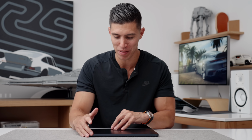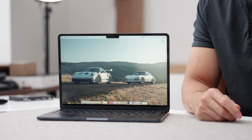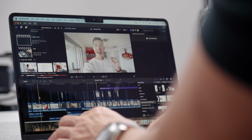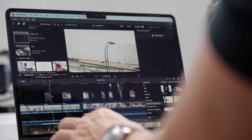And in terms of performance, like I mentioned, I think most people that grab the MacBook Air probably won't be editing 4K video, but you can do that on this machine. And like I said, coming back from my 16-inch MacBook Pro, which handles all of my workflows here, I was able to handle everything that I've been running off of this channel. The last couple of videos actually have been edited on this machine.